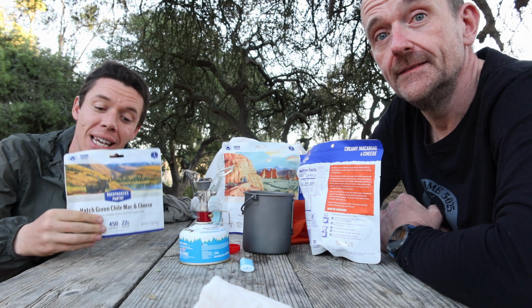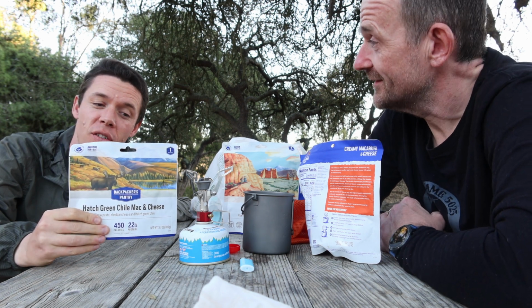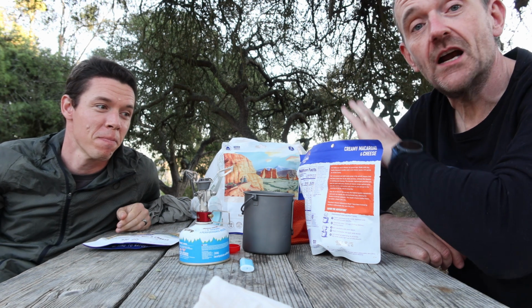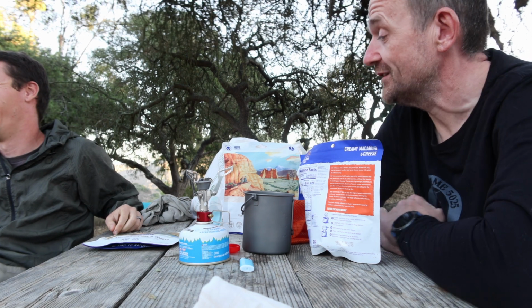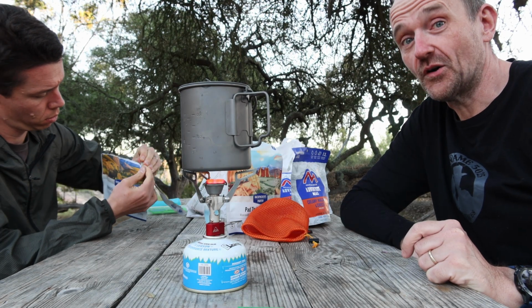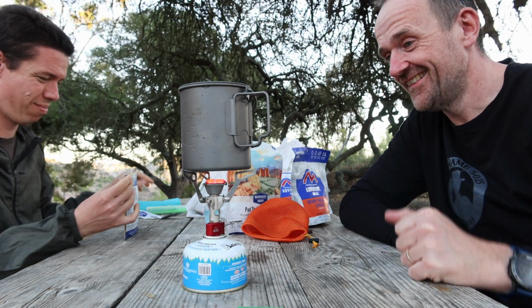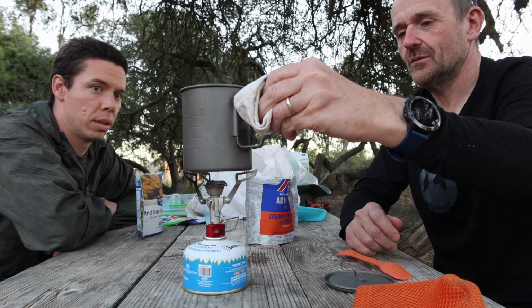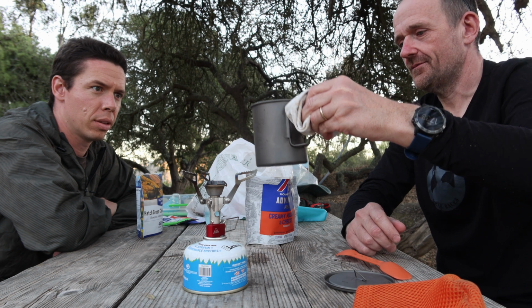I am having the Hatch green chili mac and cheese from Backpacker's Pantry. And luckily we are in separate tents, so any of these curries or chilies will not have adverse effects on the other person. That's right. Pocket rockets on. Try not to spill hot water all over myself. Let me see. Got it.